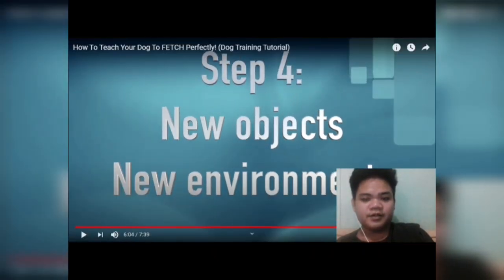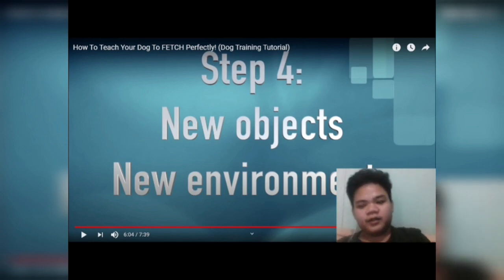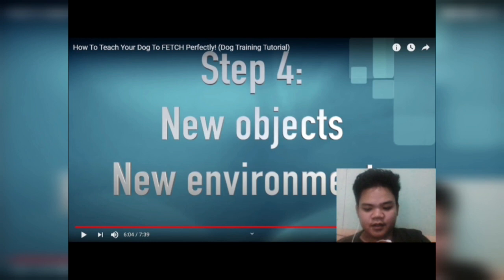So this step 4 is new objects and a new environment. So we only need the three steps. That is the breakdown of the step-by-step process on how to teach your dog to fetch an object. So you need a cue or mark for the behavior of the dog and a reward to further emphasize the desired behavior. So that's all.